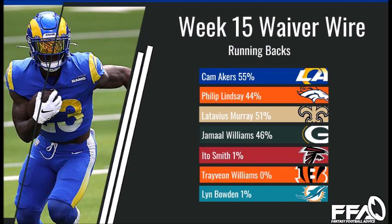Behind him, we have Trayveon Williams of the Cincinnati Bengals, and me personally, I would try to avoid this at all costs, but I understand sometimes we really just don't have that option available to us. When it comes to the Cincinnati Bengals run game, they've been pretty weak in this area for the entire season, regardless of which rusher has been starting.